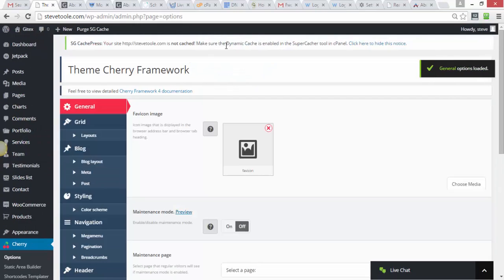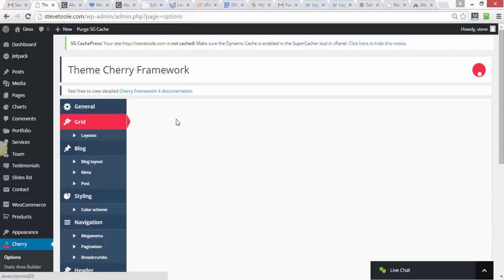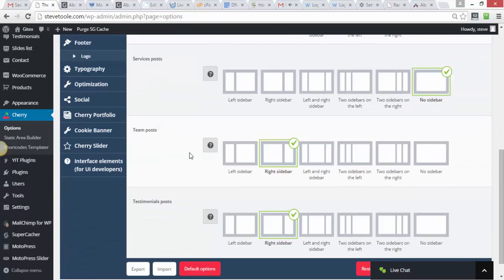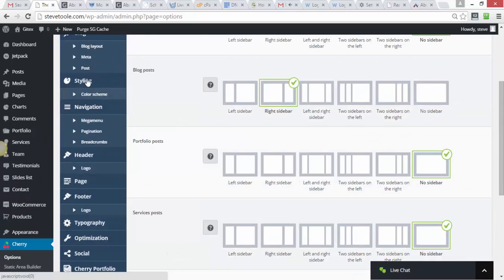But now the Cherry framework, I want to show you that real quick. This is where you can go in and change the favicon, the grid, the layouts, responsive. We can do blog post, just super clean, super easy to work with. I mean, it's just been incredible.